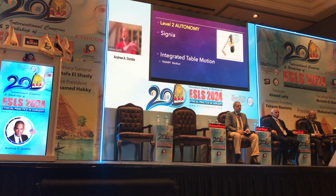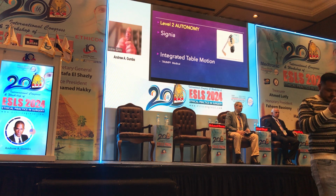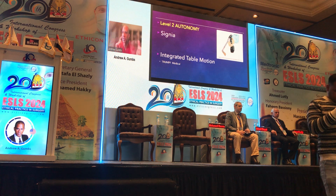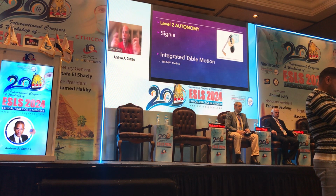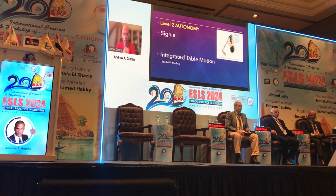Now, Ethicon has a circular stapler that has a similar sensor, and on the contrary, Medtronic has just an automatic one. So that's why it gets a little bit complicated when we start to think about these powered staplers and what level of autonomy they have.